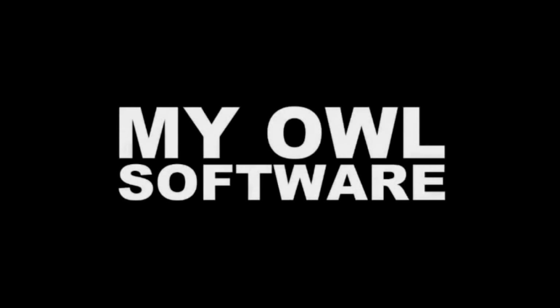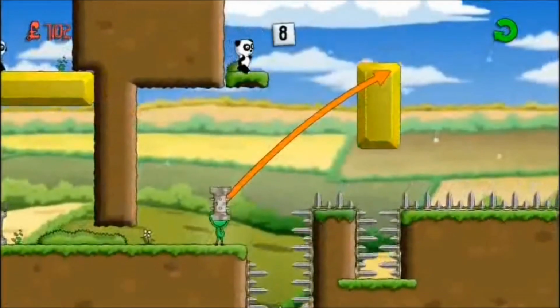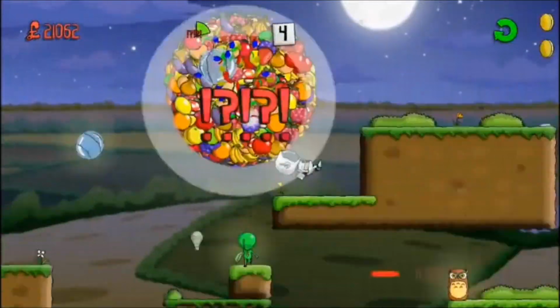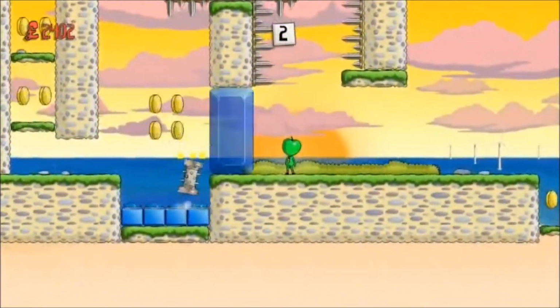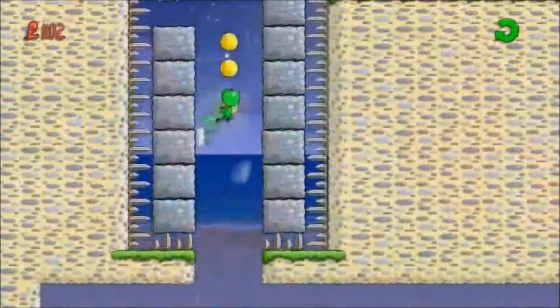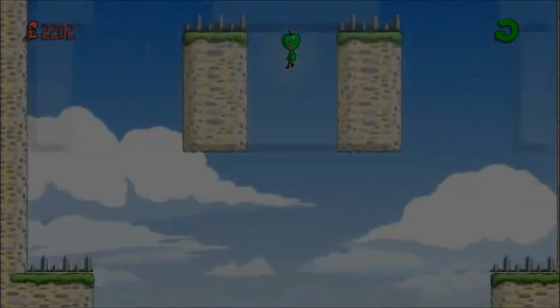Applejack 2 from My Owl Software, which has some straightforward action levels, but a lot of them involve figuring out which thing to toss into which other thing and maxing out your combo, and then later on they get even harder where you can only throw a certain colored enemy at the same colored enemy to clear the level, and one enemy per one other enemy. You have to get your pandas and your washing machines and just bash them into each other.